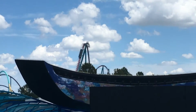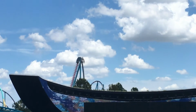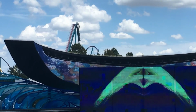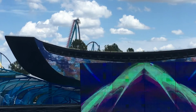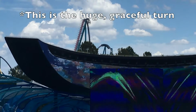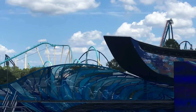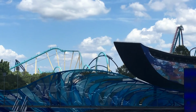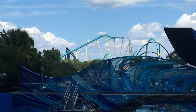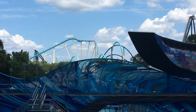I would have wished that there was a little bit of ejector and a little bit more intensity, but for what the ride was, it wasn't about intensity. It was about being graceful, a large coaster, huge turns like the one right now, big airtime hills that produce great floater. That horseshoe was excellent. It's just overall a very graceful, butter smooth coaster. By the water, the drop is very forceful because it's a pretty fast lift hill, so in the back especially, you really get pulled down the drop.